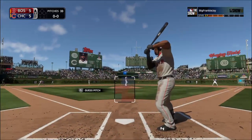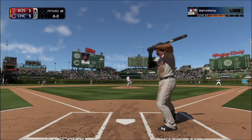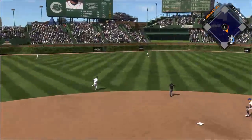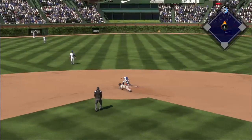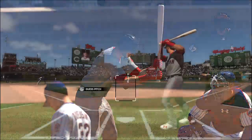Here's Jackie Bradley now. Leading off for the Red Sox. From the stretch, here's the pitch. Line towards center field. And that's in for his second hit of the afternoon. So the leadoff man reaches base safely here in extra innings. Not in time, and he's in there with a double.